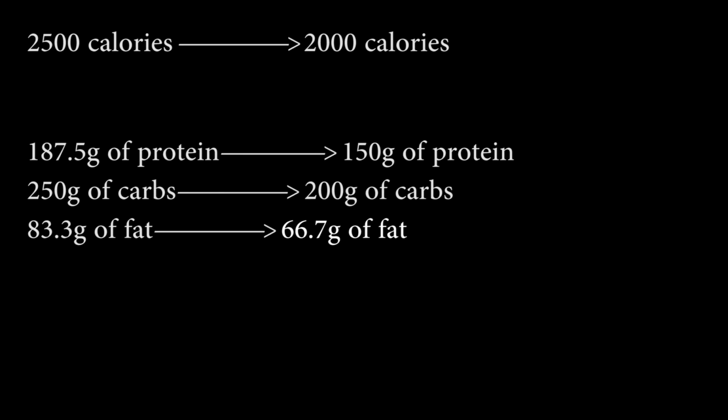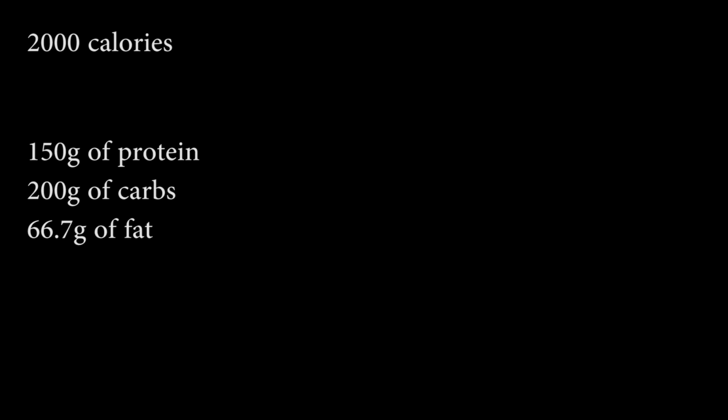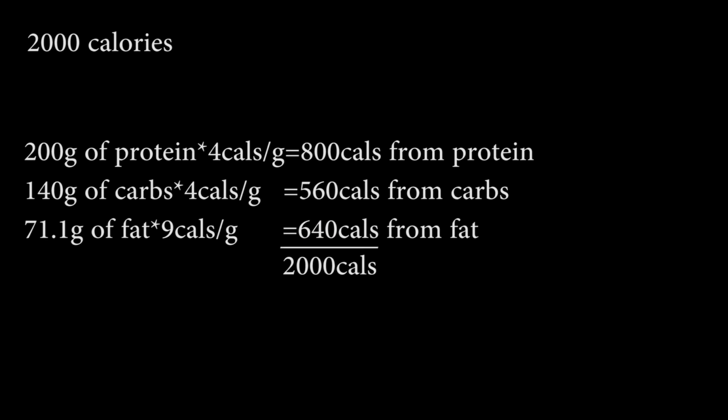So, if you decrease all your macronutrients by an equal amount of 20%, you'll create a caloric deficit of 500, and you'll lose some weight. Note that I said weight. You lose some fat, but you lose some muscle tissue as well. So, instead of decreasing all macronutrients by an equal amount, you should increase your protein intake and you should decrease your carbs intake. So, instead of eating 150 grams of protein, you may eat 200 grams of protein. Instead of eating 200 grams of carbs, you will eat 140 grams of carbs. And your fats will be 71.1 grams. So that when we do the calculations, everything will add up to 2000 calories.